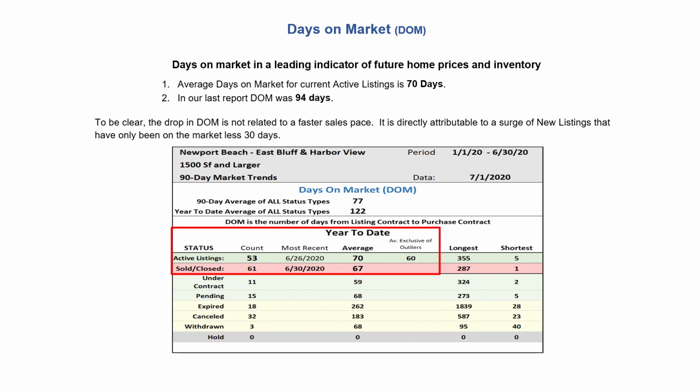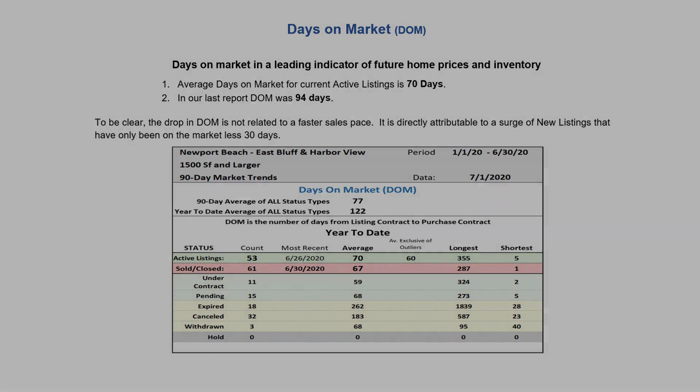To be clear, the drop in DOM is directly attributable to a surge of new listings in May and June, homes that are still on the market, and not an increase in a sales pace.